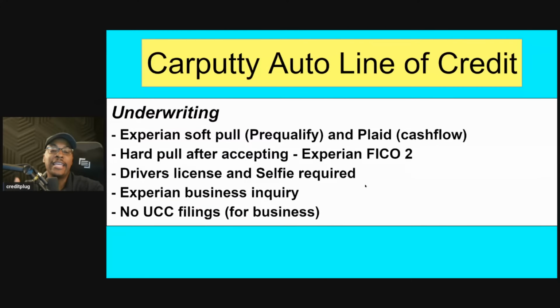Now, the thing that I like about Carputty is that what you see is what you get. So if you get pre-approved for whatever amount, that's the exact amount that you're going to get approved for. Once you accept the offer, they're going to do a hard pull. So again, soft pull to get an offer, hard pull once you accept.